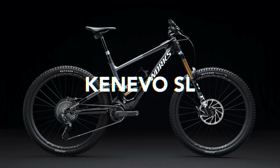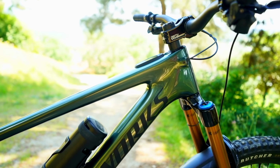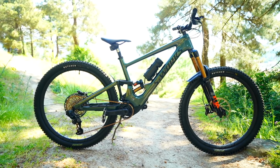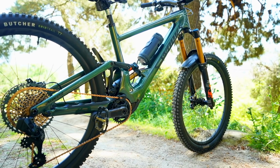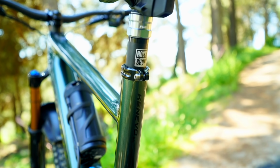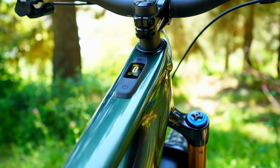Specialized Kenevo SL. If you're a fan of the channel, you know that I've been testing this bike for the last 3 or 4 months, and wow, what a magic carpet. It's like having a downhill bike for the downhills and a cross-country bike for the uphills. Okay, it is a Superlight e-bike, so it doesn't have the same power as the full-powered e-bikes, but wow, when you point it down the hill, what a weapon.